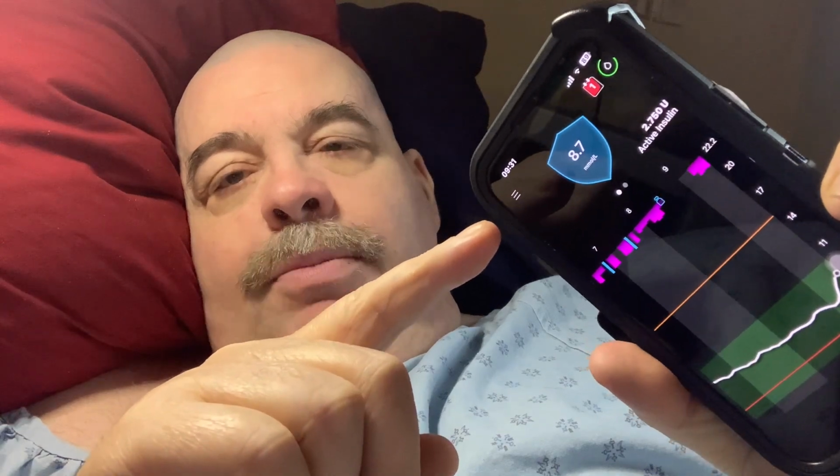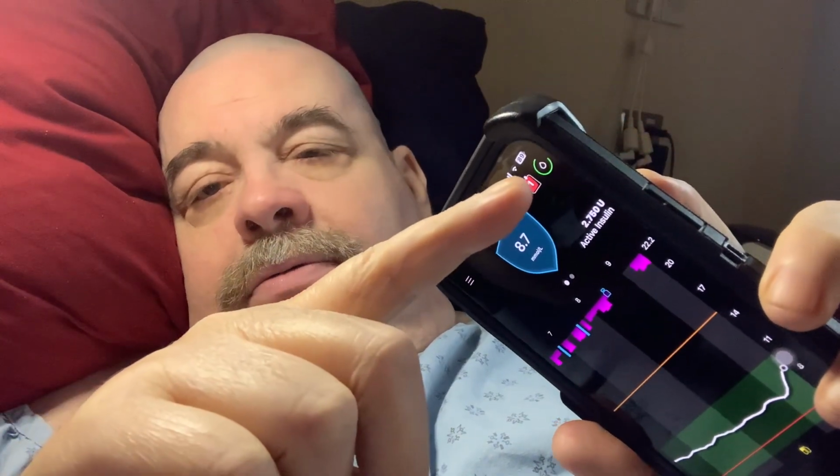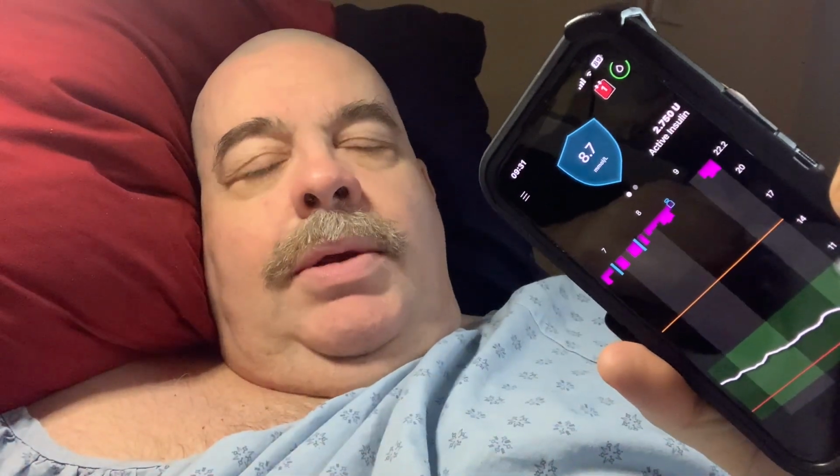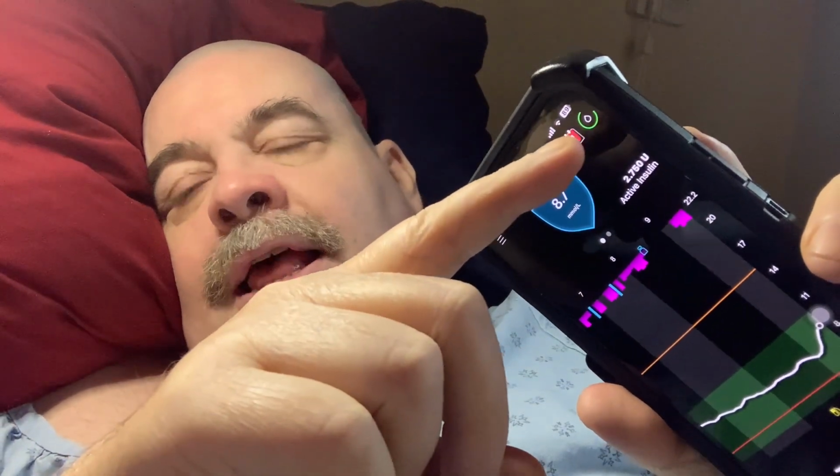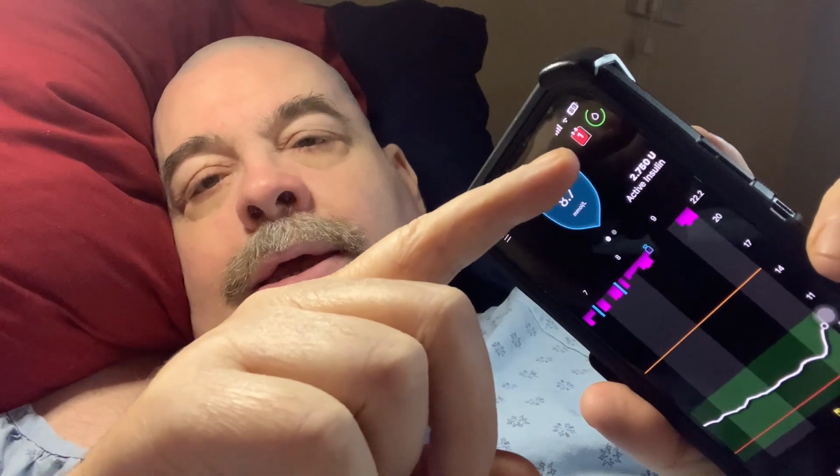Okay, let's take a look at how things are going. Should have had this ready, but it wasn't, and I typed in the wrong code. Okay, current blood sugar is 8.7. Still got quite a bit before I need to calibrate again, but we normally calibrate at noon anyway.